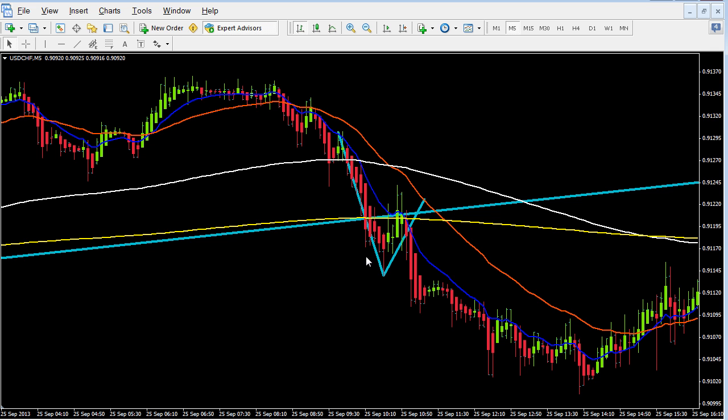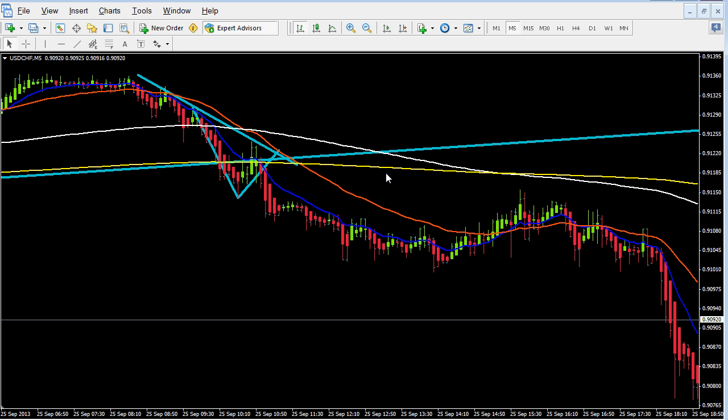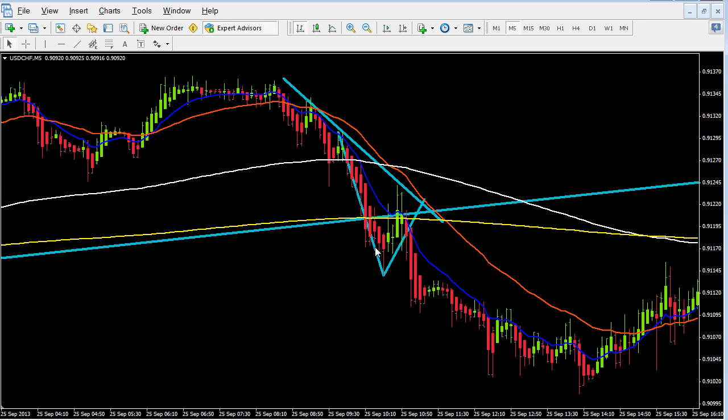Okay, it's an aggressive setup because it does not look nice, but it is below the 2 to 3 line break. And the good thing about this example is the history you have. 1, 2, 3, 4 touches. Okay, that's a reason to take again an aggressive and not that great looking 1, 2, 3.